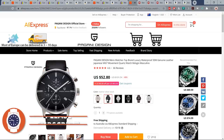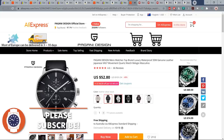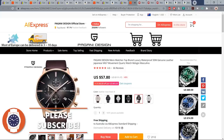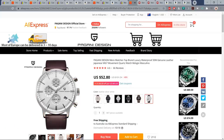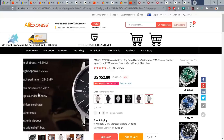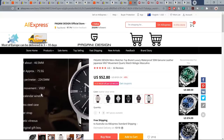Chronograph number 2, Pagani number 2, and arguably the watch with the most interesting movement on today's list. It's a Seiko MECHA Quartz and it's less than $55. Again, it's the best of both worlds with this one, with the VK67 movement. You can pick this one up on a bracelet for $57. I'd probably be going for the leather strap variant for $5 or so less. I'll show you it on a couple of different strap options over the course of this very brief video.